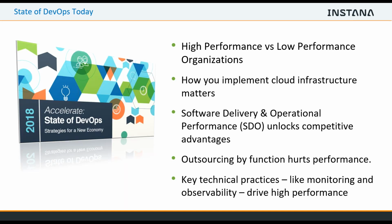And what we're going to do is focus on some of those metrics in a moment, but I do want to talk about some of the other benefits that these high-performing organizations have seen from implementing automation in several key areas. It's worth pointing out that this report covers in depth many more observations than we're going to talk about here, and the data to back it up. We just don't have time to go over a 100-page white paper. Some of the key takeaways from this report have been that the SDO, or software delivery and operational performance, has been critical in unlocking competitive advantages such as time to market, customer satisfaction, and agility, or the ability to pivot. It's also told us that outsourcing functions or teams quite often has a performance detriment to your software delivery lifecycle, and that logging, monitoring, and observability are crucial for the high performers that they talk about in this report.